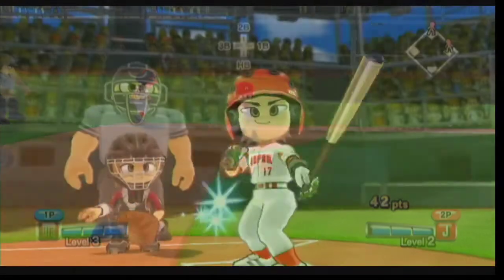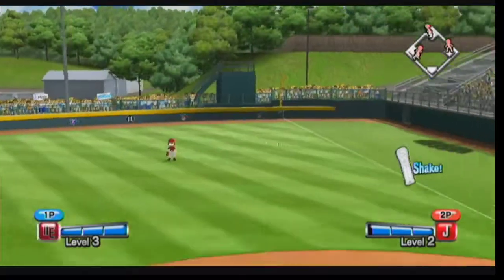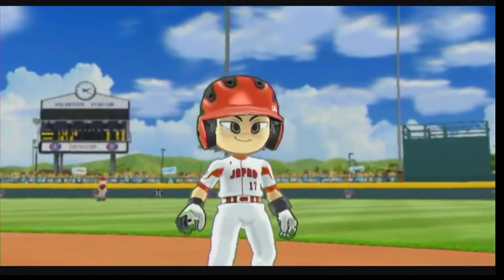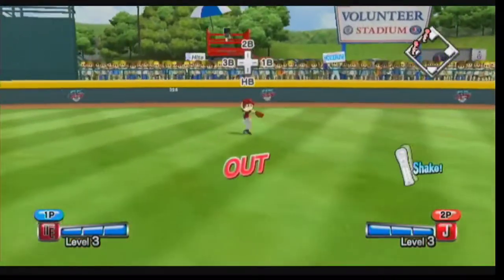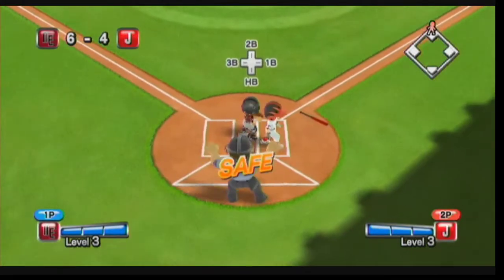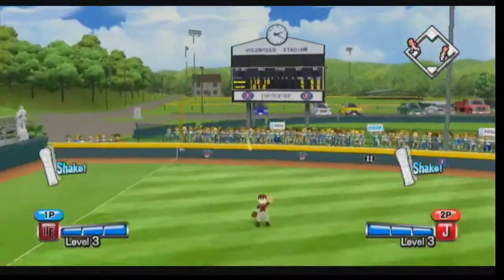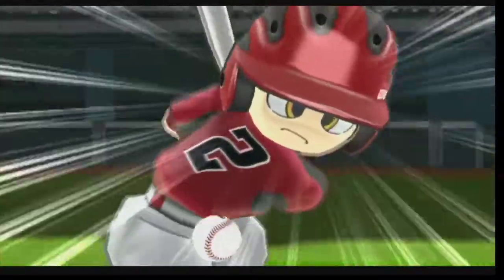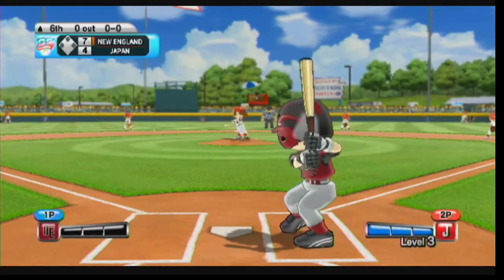Safe. Now batting, shortstop, number 17. Fair ball. Now batting, left fielder, number 4. Two outs. Safe. Now batting, pitcher, number 16. Change. It is the top of the sixth inning. Now batting, pitcher, number 5.